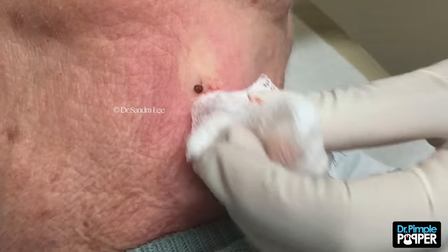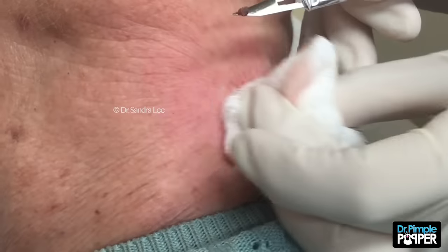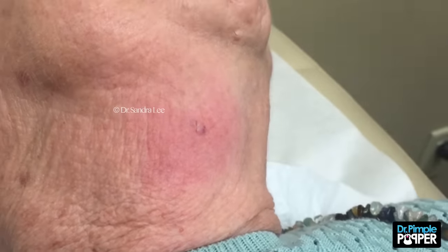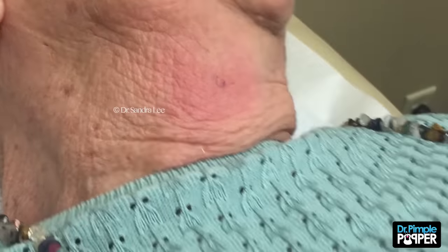A nice dark one. That's what was giving it that green hue. Mm-hmm. A nice little dark one. A little greeny blackhead. Now it's all gone. Just a tiny little minor bruise, but it's all gone. Good. Okay. There you go. All gorgeous now. Now you don't match your sweater anymore.